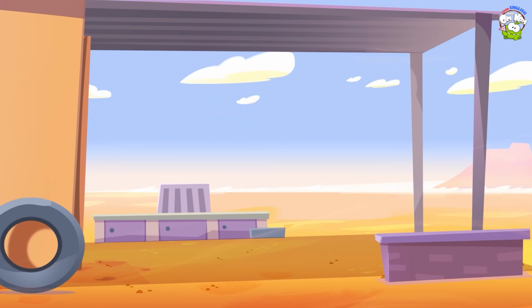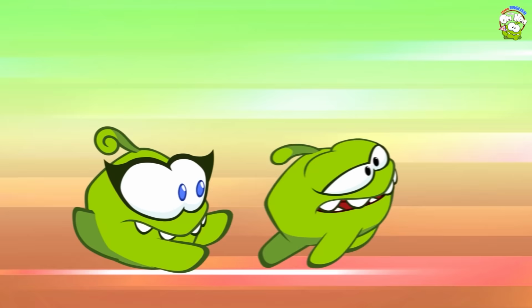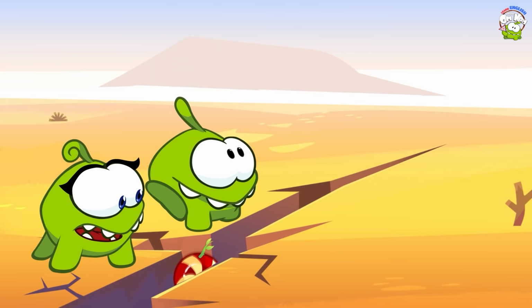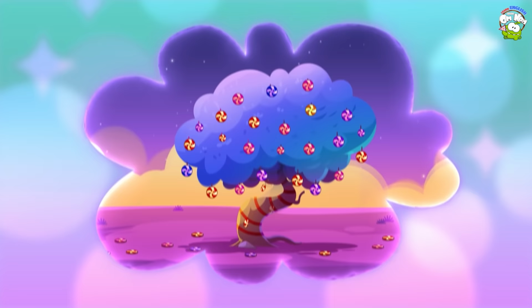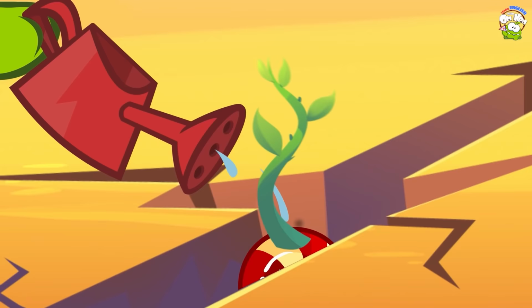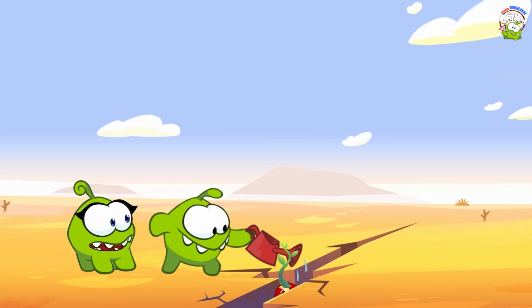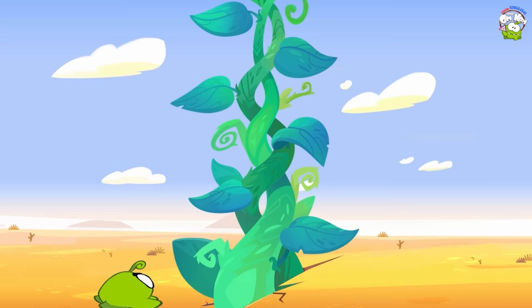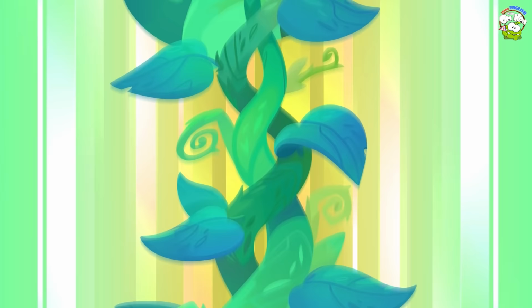Quick, run! There it is. It is growing something. What's that? Yes! It could be a candy bean tree! Good idea, Om Nom. Putting water on things makes them grow. For some more. Excellent work, Om Nom. Watch out! Oh dear. Never mind. Look, Om Nom. It's a gigantic candy bean tree!